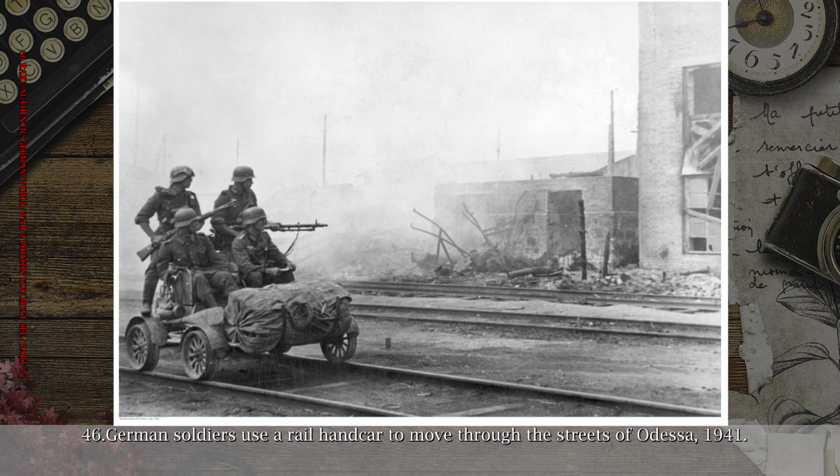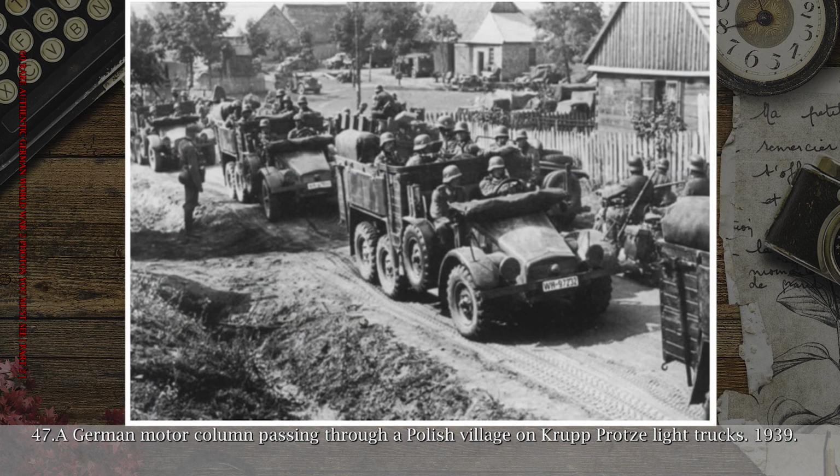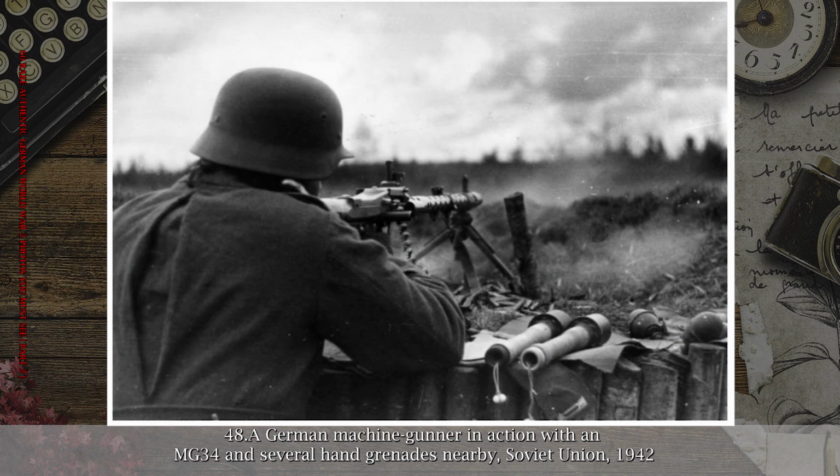46. German soldiers use a rail handcar to move through the streets of Odessa, 1941. 47. A German motor column passing through a Polish village on Krupp-Protze light trucks, 1939. 48. A German machine gunner in action with an MG 34 and several hand grenades nearby, Soviet Union, 1942.